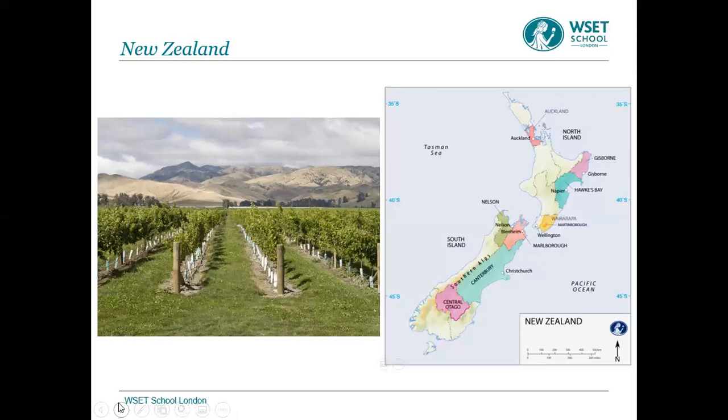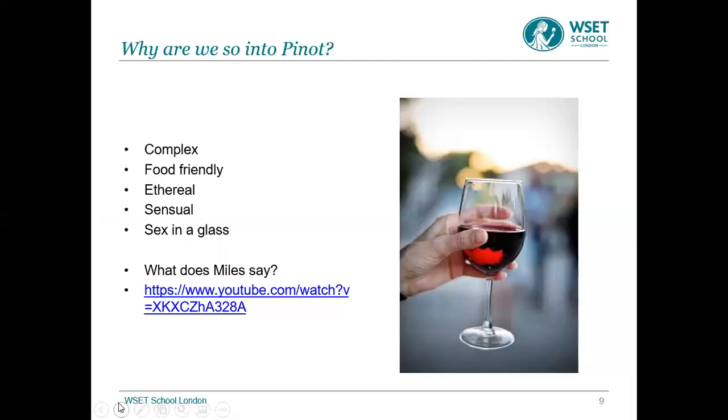So this brings me on to the question that really started this tasting, which is, why are we so into Pinot? There are a number of suggestions here. It's complex. As a wine, it's going to give us a tasting note that has lots of different characteristics to it. We've already said it can make lots of different styles. It can handle oak aging. It can develop in bottle. We've talked about the different clones, and the way it reacts to different soils. So wherever you taste it from, it's going to be different. And that appeals to the wine geek in most of us, I think.